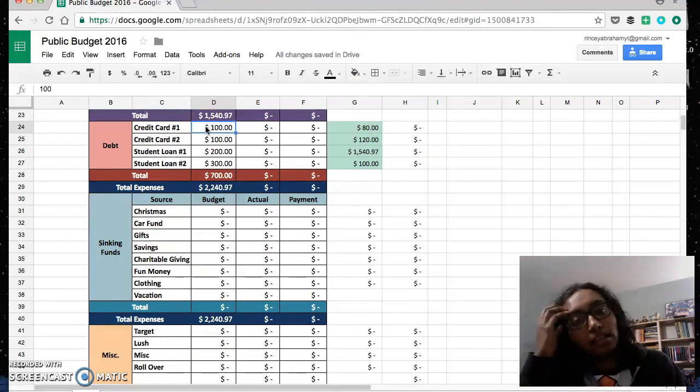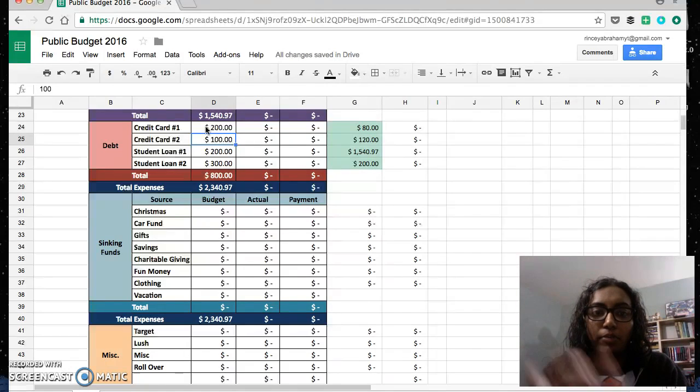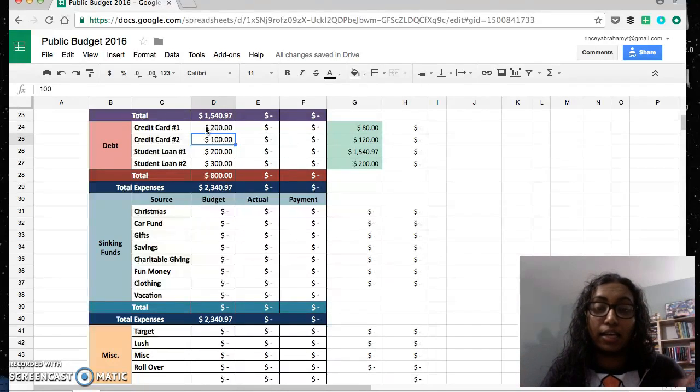So the way the Dave Ramsey plan works is he does this thing called the debt snowball, where you should pay minimums on everything except for your lowest debt, and you want to put all of your money towards that. And then once that's paid off, you put all of the money you were putting towards the first credit card towards the next debt, and then you keep snowballing it down. A lot of people like it, including myself, because it's really motivating to see your debts get cut out really quick.